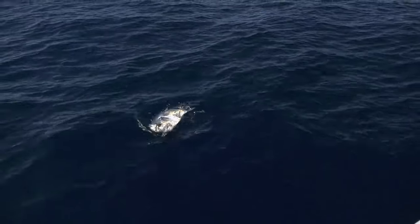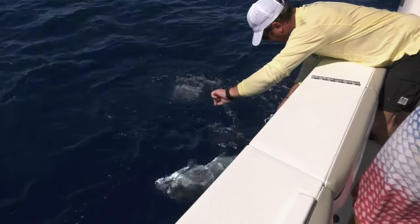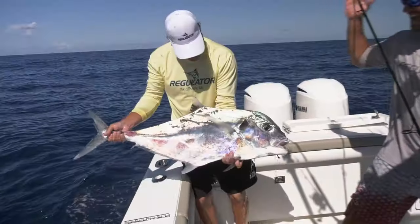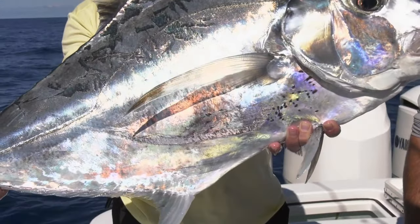Oh, it's him. It sure is. Barely hooked. Go easy, go easy. He is barely hooked. Drake, look at that trophy. That's a legend of the Gulf of Mexico right there. Trophy. You know, that's an incredible thing.